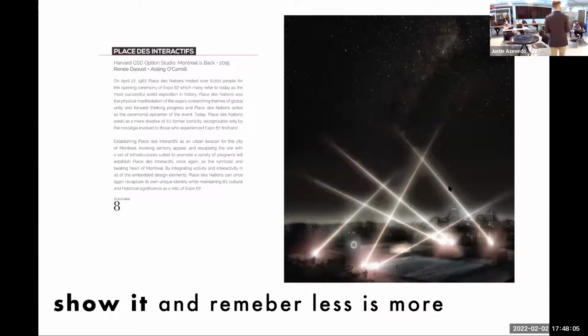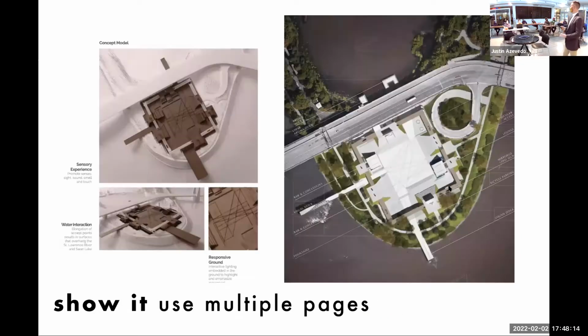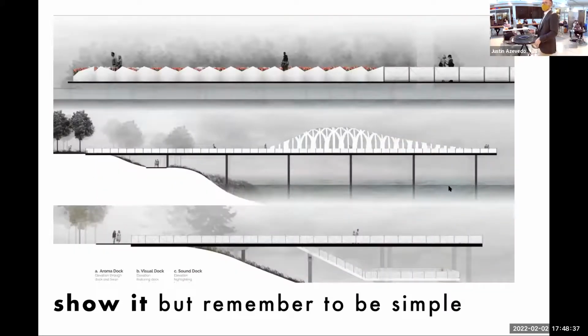Show it. Remember, less is more. This is a decent amount of text here, but I'm not upset by it because it's not overwhelming the page. I don't feel like I have to read it because I'm immediately drawn into that kind of cool rendering. Maybe didn't show quite enough for what I would like to see in most. But then this is the next page, the next part of the project, right? So this project, I think in this portfolio, went on for 10 pages on one project, which is okay as long as it's not getting really boring by the end of it, right? As long as you're showing cool new things every single time.